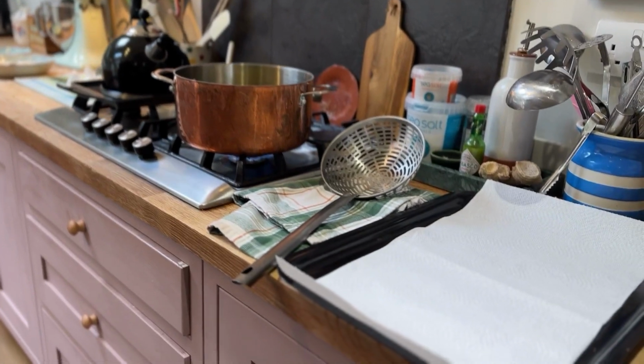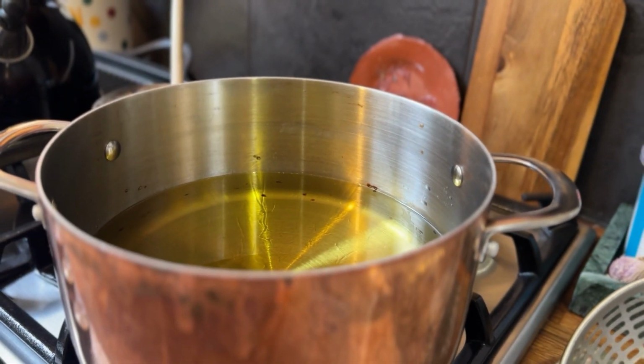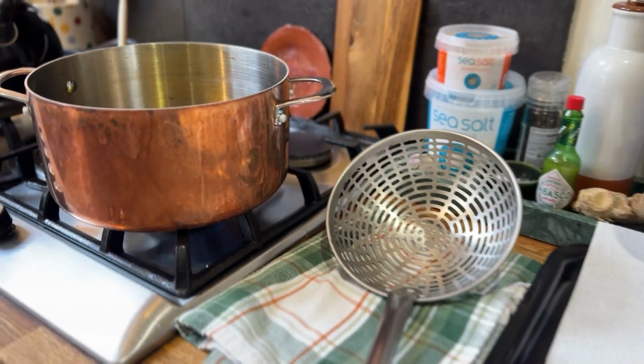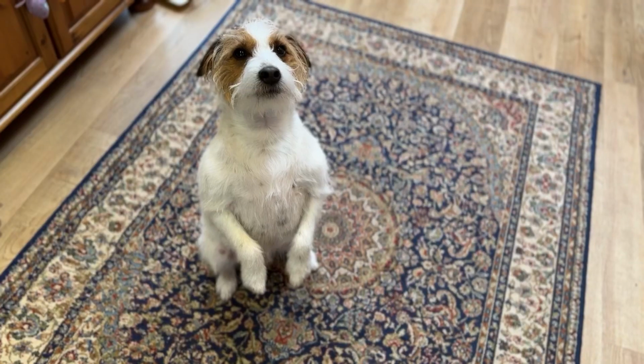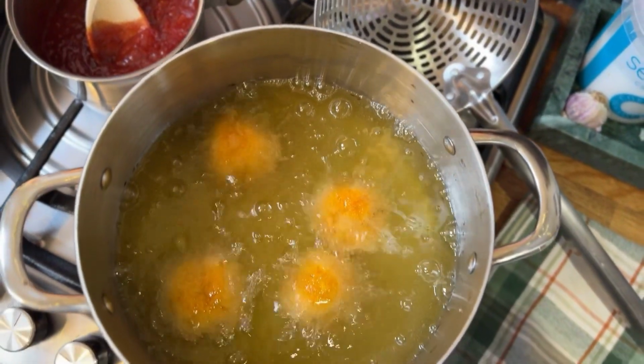So I've just got everything set up that I need. I've got some kitchen towel on a tray, my big spider scoop and some vegetable oil heating in my big copper pan. And here's Rafa trying to get some scraps even though nothing is cooked yet.